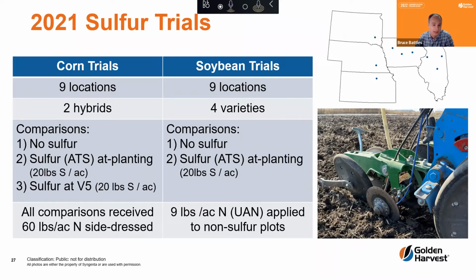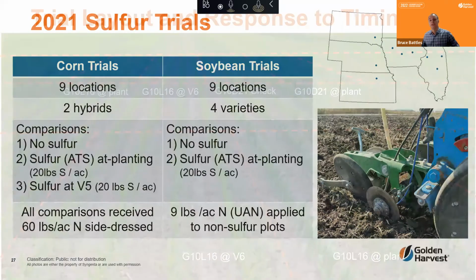In both of these scenarios, we know the ammonium thiosulfate provides a small amount of nitrogen on its own. So even in the soybean trials, we added an additional 9 pounds per acre through a UAN just to try to take out any bias that nitrogen may have and applied that to the no sulfur treatments. So we consistently had the same nitrogen rate in both our corn and soybean trials where we did not have sulfur applied. And so we felt like we had a really good design to understand what that actual sulfur response was.